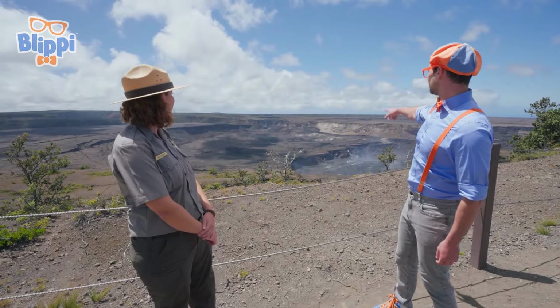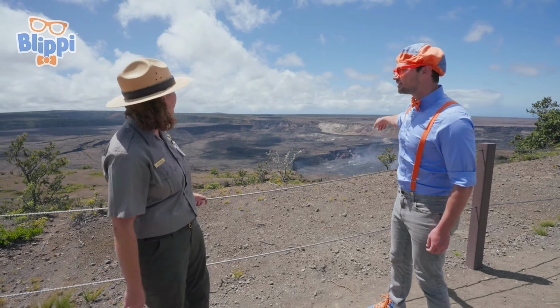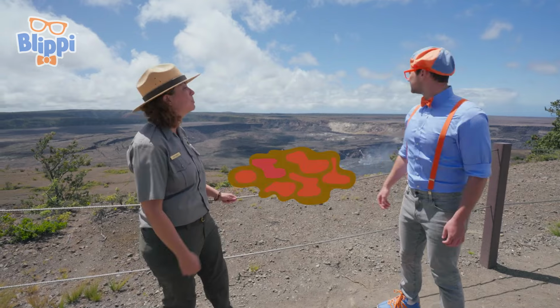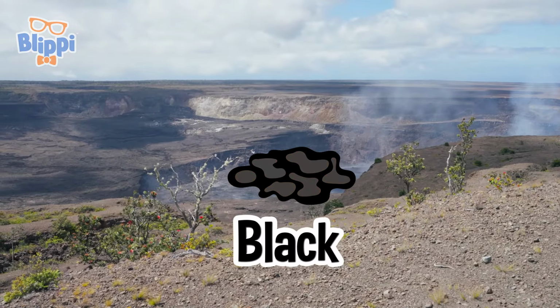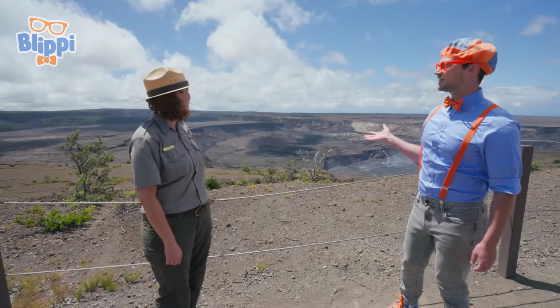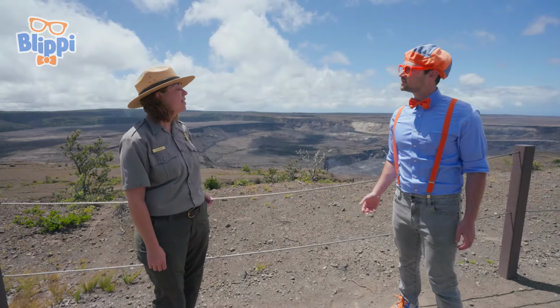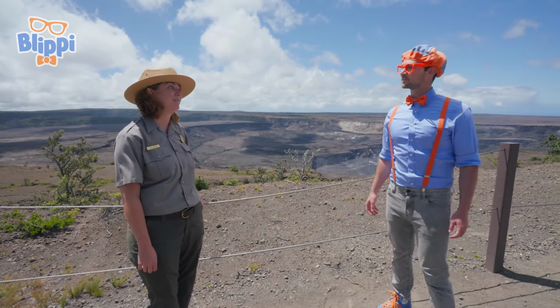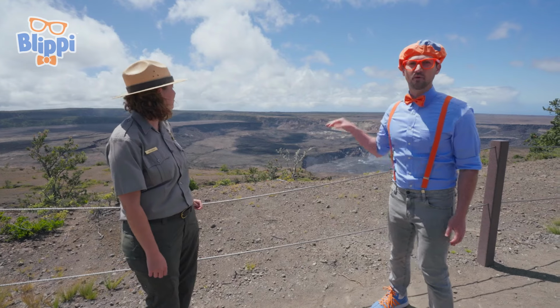So is that the lava down there? Well, that is the lava down there. Once lava cools and turns into rock, it turns black. So we are looking at the cooled lava lake right now. Wow. And when did this eruption start? This current eruption started in September of 2021. Oh, and what did it look like before that time?